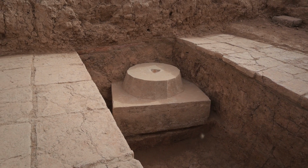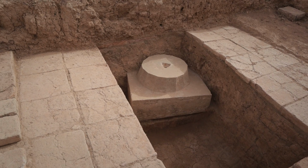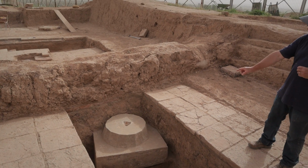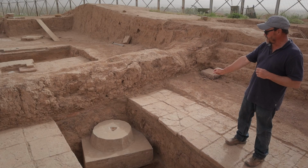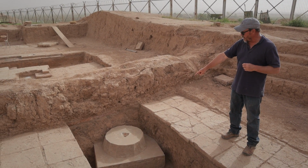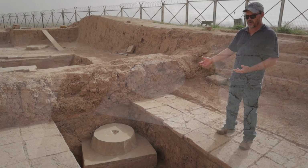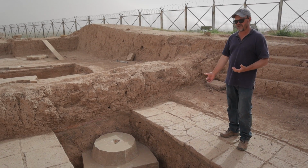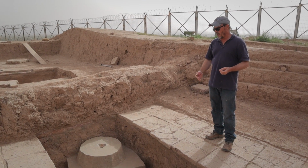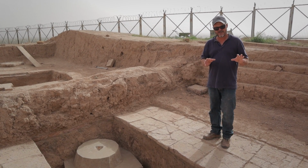It doesn't appear to be finished, but it's very similar to the other column base, and I think that this is either a reject or they decided they only needed one column in the residential reception suite. This one doesn't quite have the dividing bands on its 16 sides, but what we can see in the top of this is the circular depression that was used to put the iron rod into the column to attach the wooden shaft. So this was a really unexpected find. This room would have originally functioned probably as a treasury for Nirari or possibly whoever else this reception suite was built for. Now, that raises another important question.